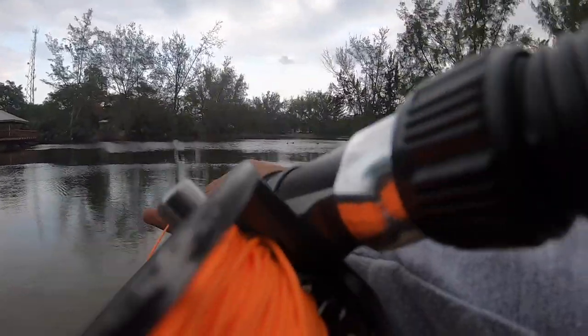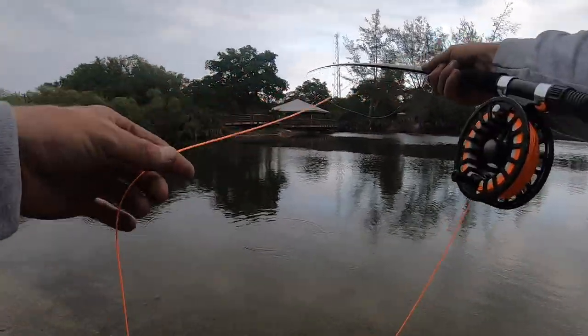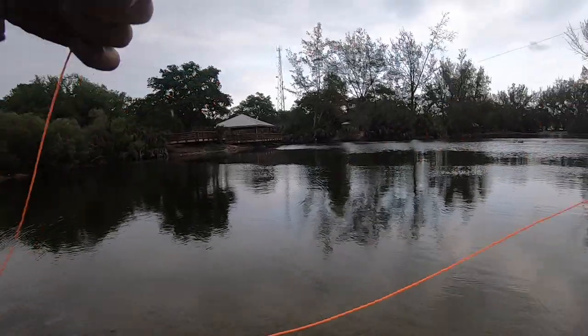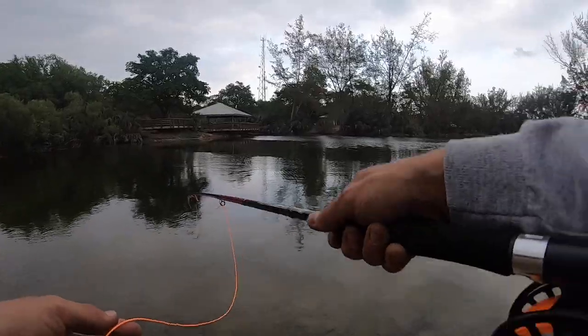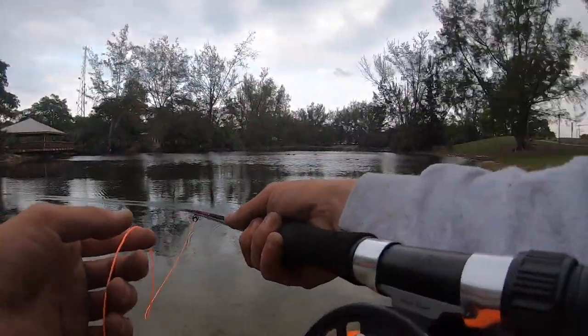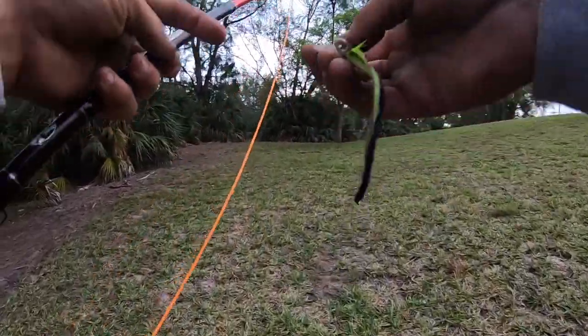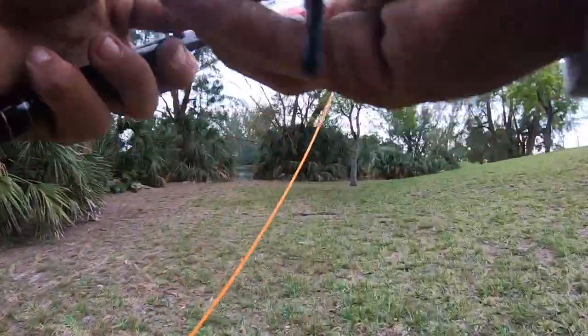All right, boys, we are gonna have to keep it moving because we've casted pretty good here. We're about to mess it up. There we go. That was decent. And we're not getting bites. Guys, we're moving as usual in that part of the lake. We were unsuccessful. So we're going to the hot spot.